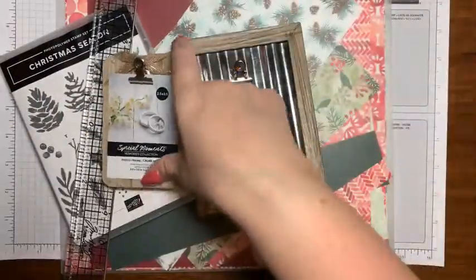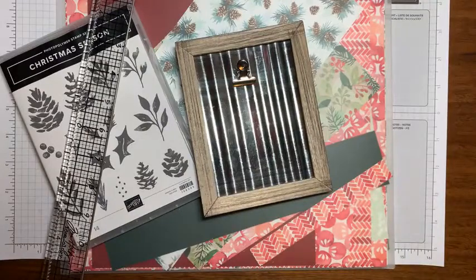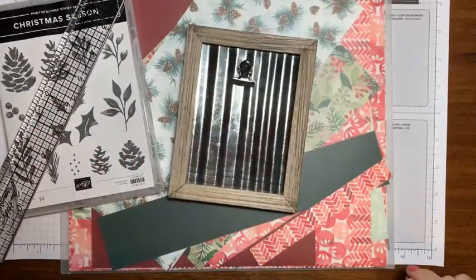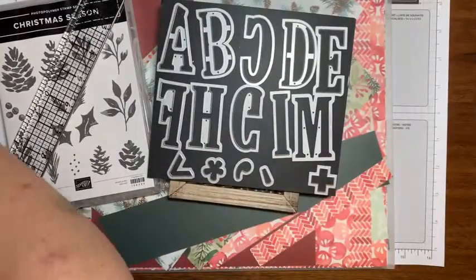But you know what? I didn't find enough of these. So not to worry. I was like, I'm sure I can use this. And I will be using some retired dies that I use a lot, quite frankly. The retired alphabet dies. So these are quite large.